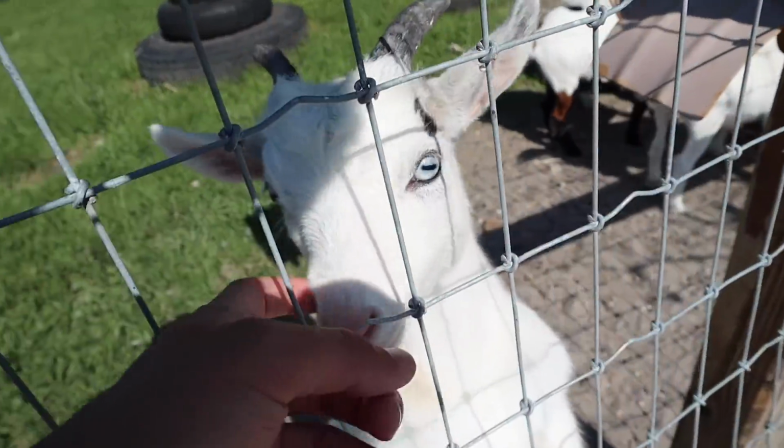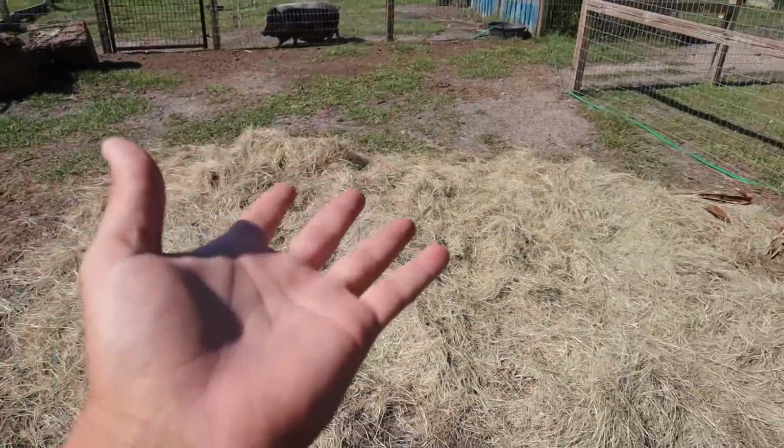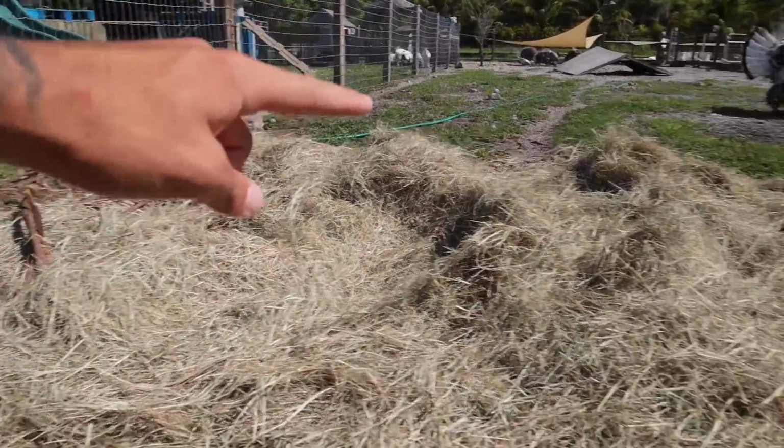Little baby. What up, little baby? Hey, buddy. I got the pigs some new coastal hay last night, and this is what they did with it. I just left the bale there and they make it like a bedding, dips inside all of it that they sleep in.